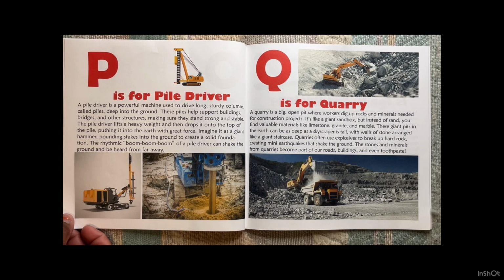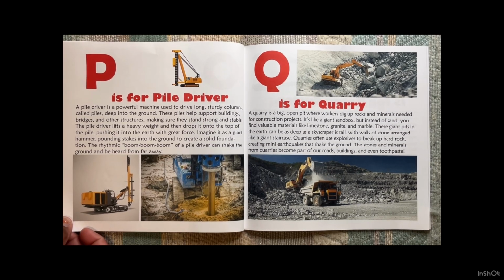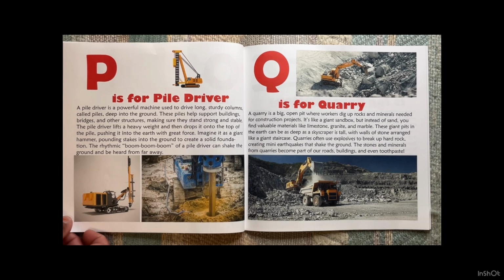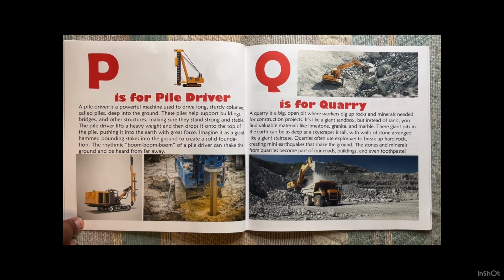Q is for quarry. A quarry is a big open pit where workers dig up rocks and minerals needed for construction projects. It's like a giant sandbox, but instead of sand, you find valuable materials like limestone, granite, and marble. These giant pits in the earth can be as deep as a skyscraper is tall, with walls of stone arranged like a giant staircase.